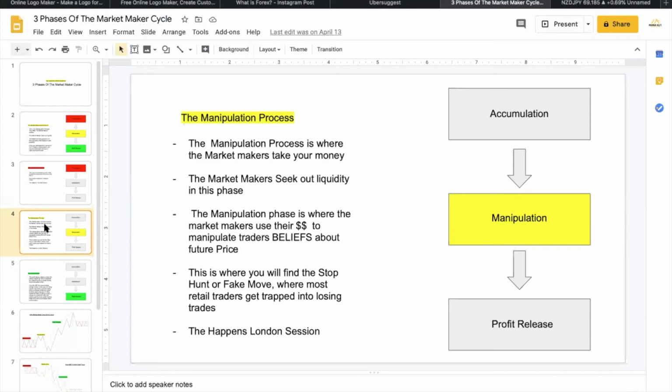So once you're able to identify this manipulation process in the 3 cycles of the market maker cycle, then you'll be able to literally execute on that profit release stage and start seeing more consistency. Okay, this manipulation process happens on the London session. So London session, look out for the manipulation process, because this is more than likely where it happens.